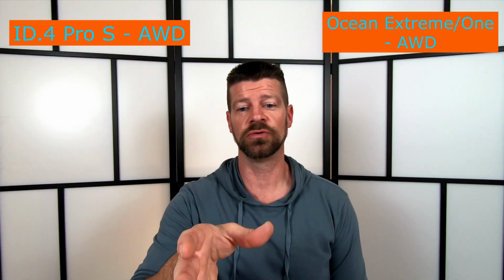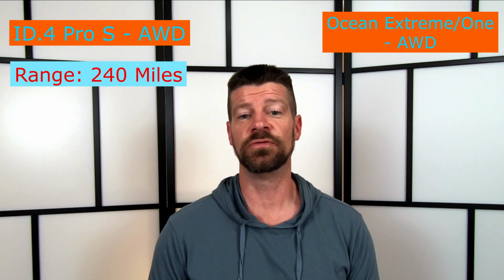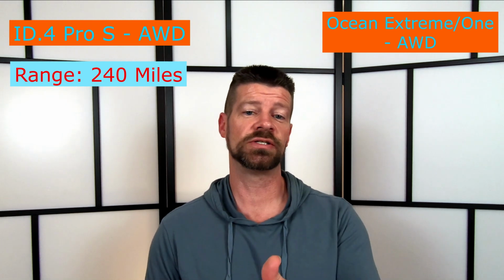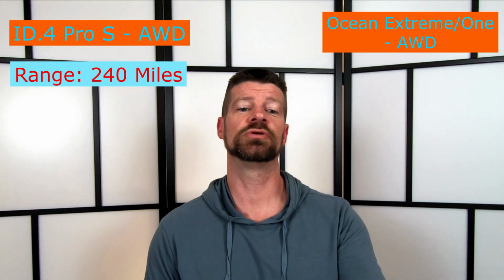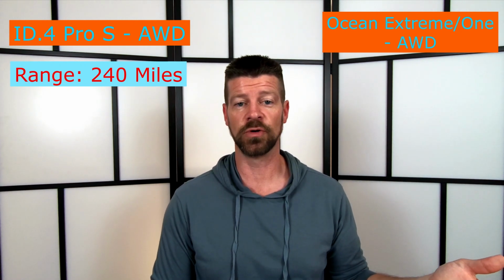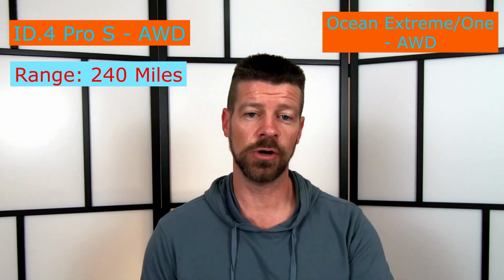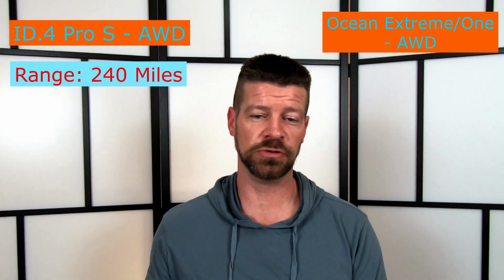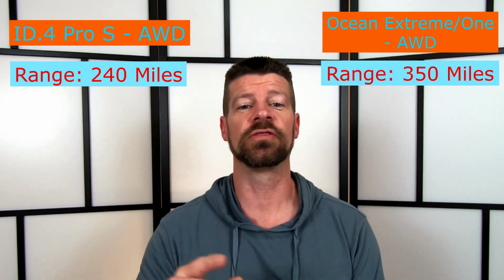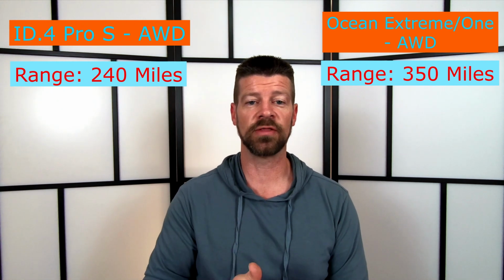So the final two trims in this comparison, the Pro S all-wheel drive is going up against the Extreme and the One. Pro S all-wheel drive comes in with a range of 240 miles. So now we've gone from 260 on the single drive motor of the Pro up to the Pro S all-wheel drive, and you're down to 240 miles of range. So you're paying more and getting less range. Not what happens with the Ocean. The more you pay, the more range you get. So the Ocean Extreme, you're going to get 350 mile range, which is even more than the Ultra at 340.